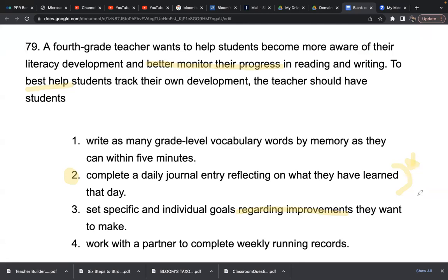So this was an incredibly tricky question that teaches us, again, the devil is in the detail. Yeah, so I didn't notice the keyword, which is improvement. I think that one is the keyword for number 3. But also, I didn't choose number 3 because I see they want to make, so like in the future. I think that keyword, want to make, is kind of future, so it doesn't relate to the progress. So that is why I didn't choose number 3.